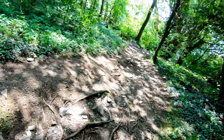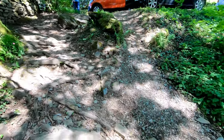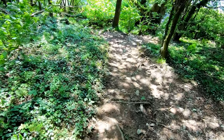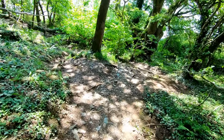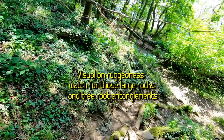This is the start of the path. This isn't too bad guys, and it's quite a smooth surface. Okay, take your pick, left or right? I'll go left.